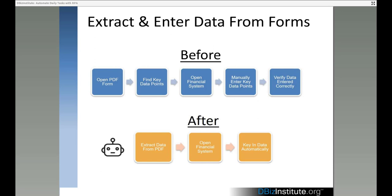We're going to go ahead and open up a PDF. We will search through that PDF and identify key data points that we need to pull. We'll open up a financial system, and we will manually enter those key data points, and then once again, you have to verify that the data was entered correctly. Using the robot, the data was extracted from the PDF, open the financial system, and key the data in automatically. So once again, reducing the amount of effort and time that it takes to enter data that could be automated.